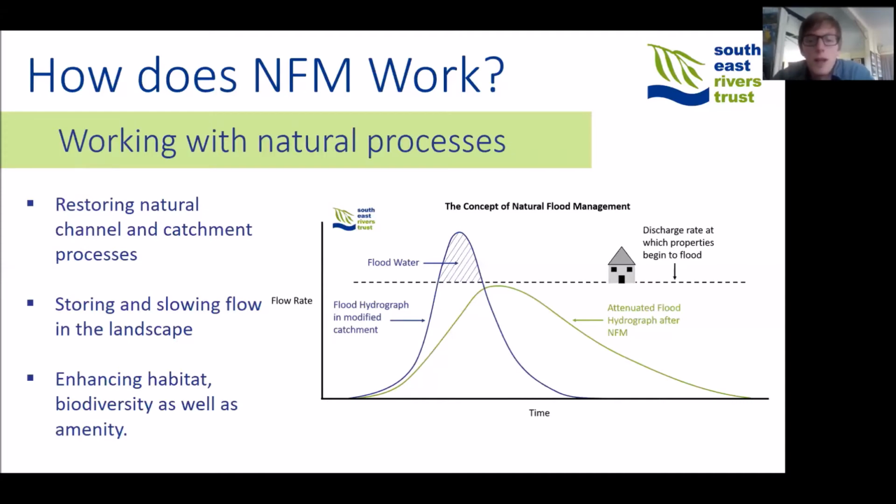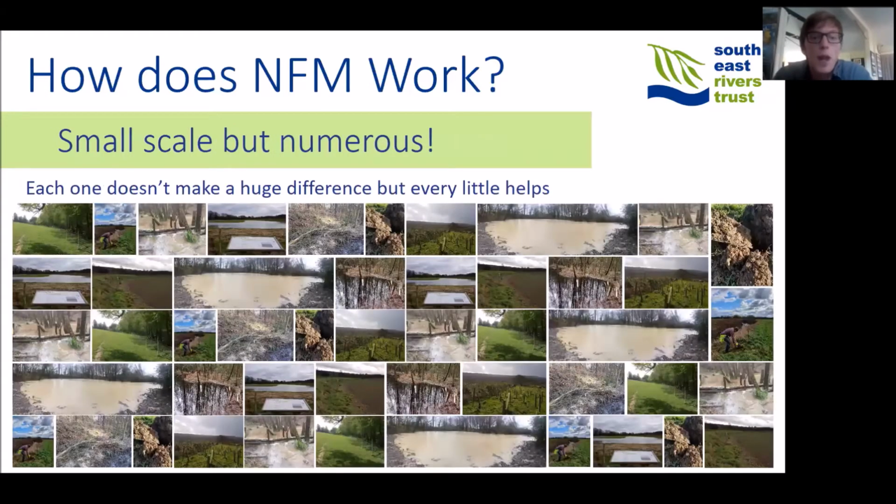Natural flood management aims to flatten this sharp peak, spreading out the arrival of water downstream by storing it and slowing it up in lots of areas of the catchment. It's all about numerous small-scale measures which are sensitive to and work with the landscape, as opposed to large engineered flood storage areas, for example.